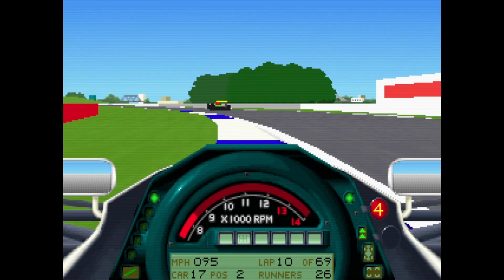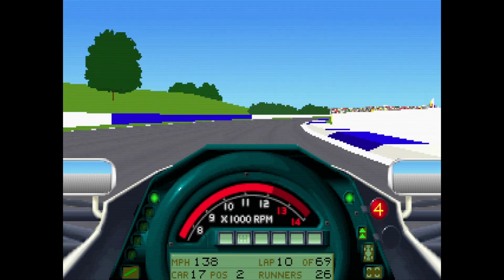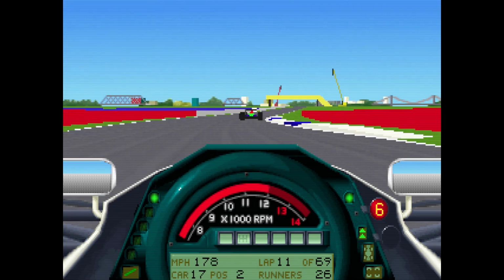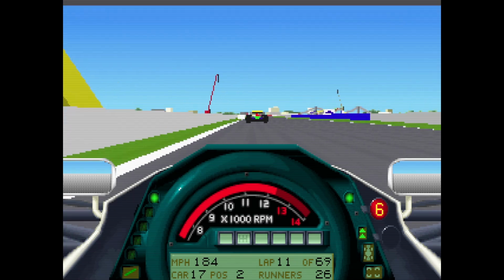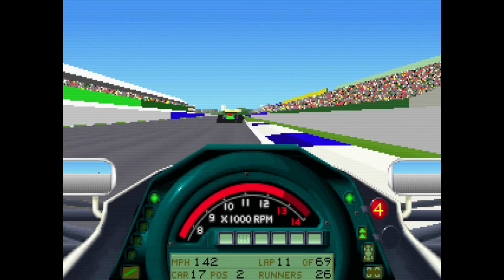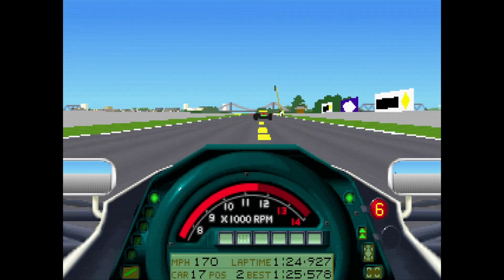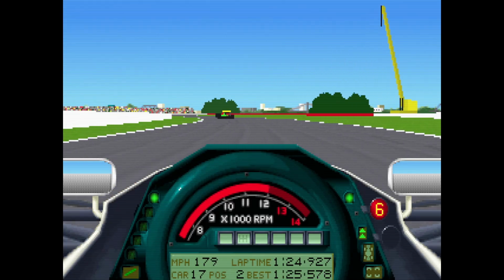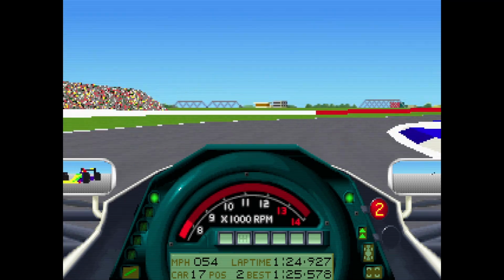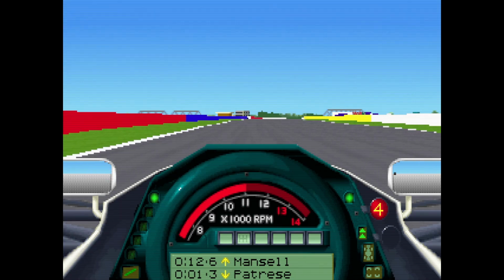Oh, I'm already well wide. That's the issue I face. Here we go, following another car closely through here. Desperately difficult. Not too bad, not too shabby. 1:24.9. Oh, not a terrible lap either. And do the dive bomb on the Venturi to get past. Good. Mansell is still disappearing into the distance.